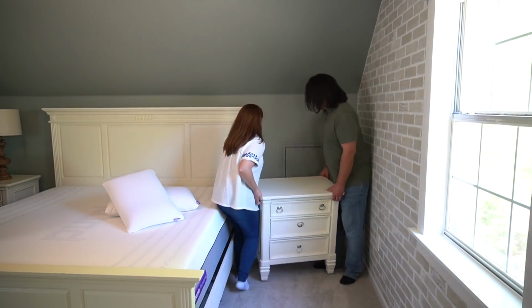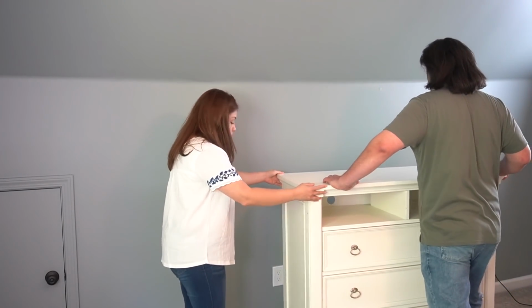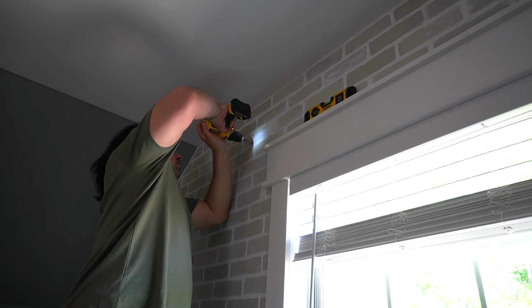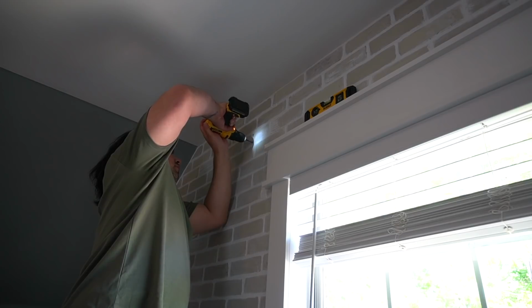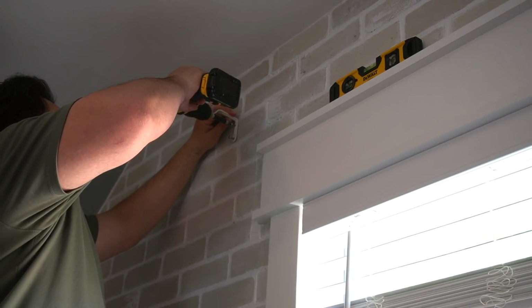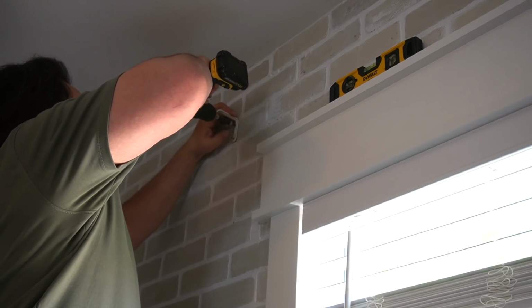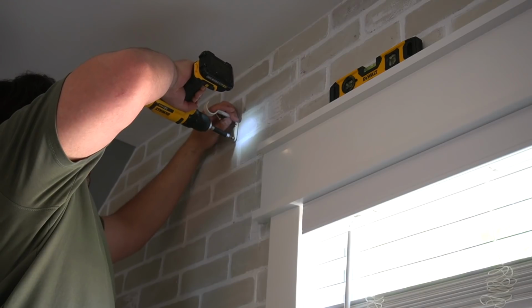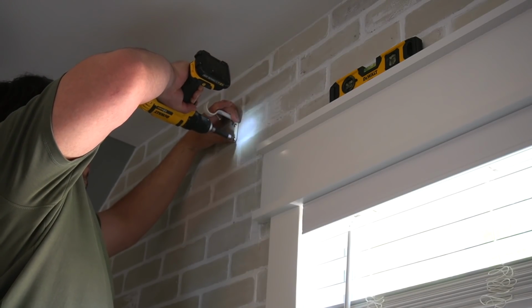All right, now that we're super excited that we're going to be sleeping with our new Purple mattress tonight, it is time to do all the finishing touches to this room. We brought in the rest of the furniture, and the Latino engineer helped me install brand new curtain rods above our window. I love that brick wall, but I did want to add a little bit of softness to it by including some long white flowy curtains.